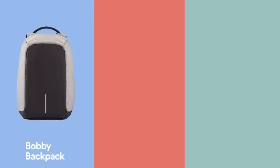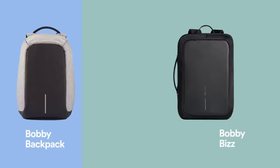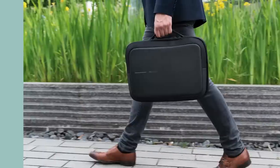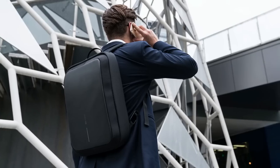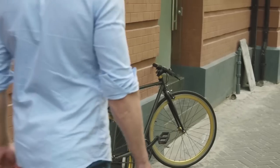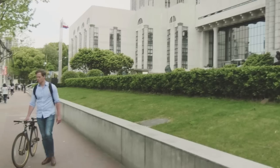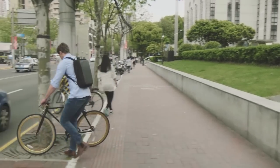After the Bobby Anti-Theft Backpack and the Bobby Compact comes the Bobby Bizz, a multifunctional bag that lets you carry around your digital office safe and comfortable. As a digital nomad, office is wherever you go. Your whole professional life fits inside one backpack. So better make sure it's safe to carry around.